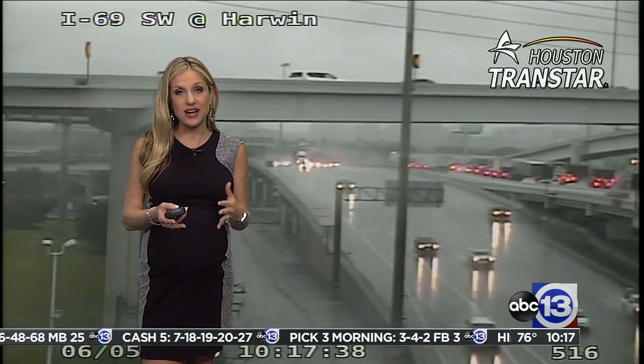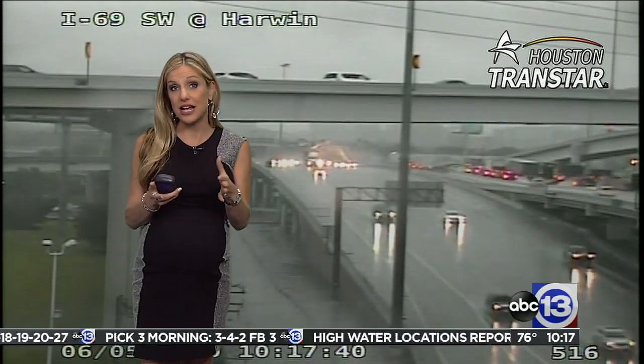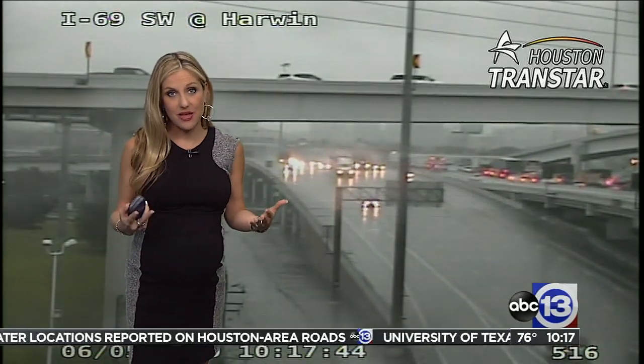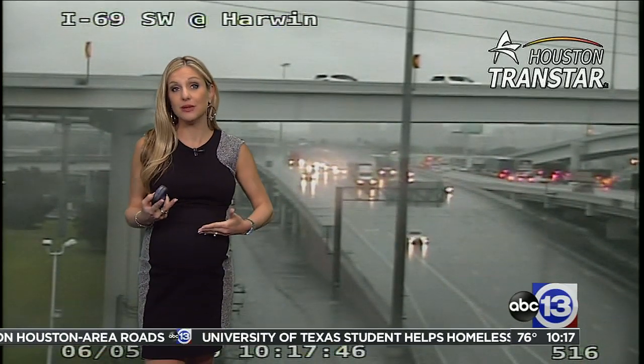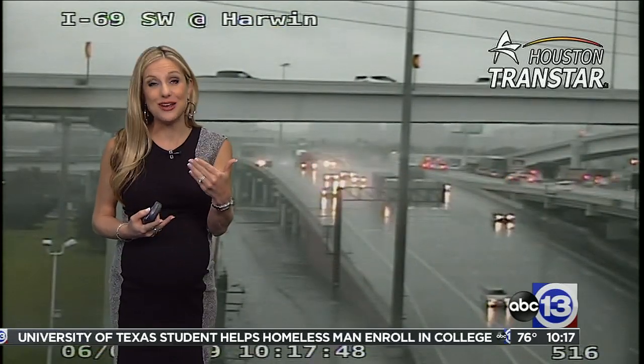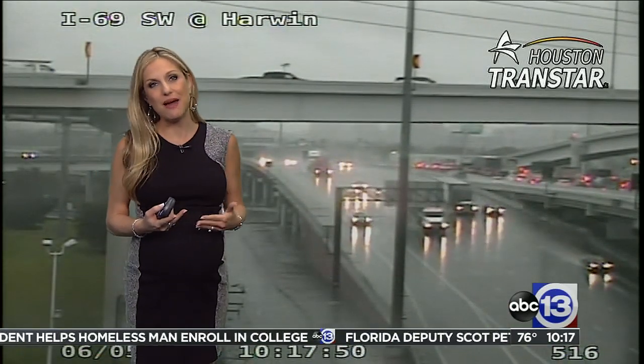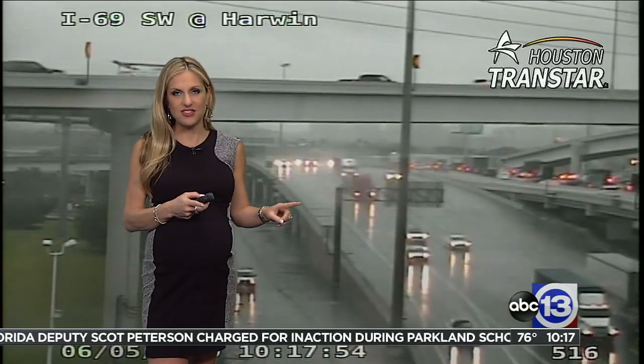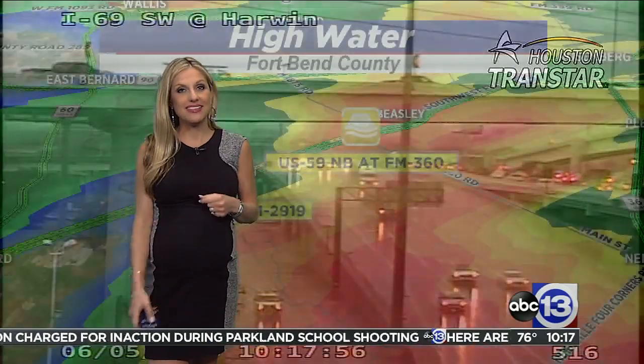Thankfully, though, for drivers trying to continue on 59 heading toward downtown Houston to the Greenway area, you are not affected by that closure in the sense that you're still able to get through, but getting through takes you a lot longer because you've got so much backup as a result of all those cars trying to take a different route and go on the 59 main lanes. It is slow going in that spot.